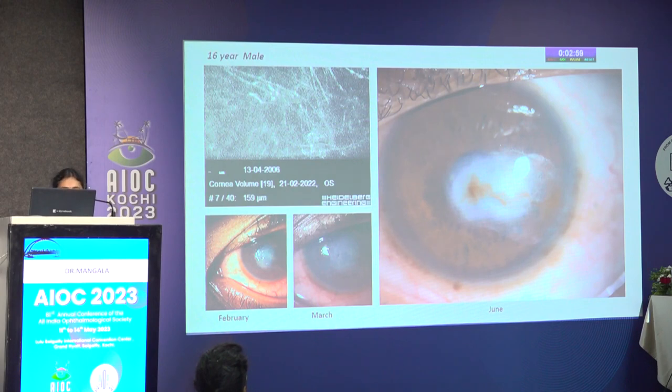So this was the initial presentation of the patient in February. And then in due course, scarring started, and this is the final picture of the patient. Even though the scar looks dense, on further follow-ups, he was even able to get 6/9 partial vision.